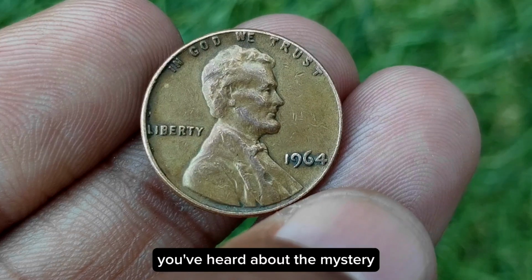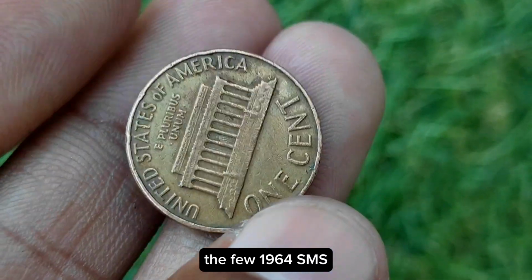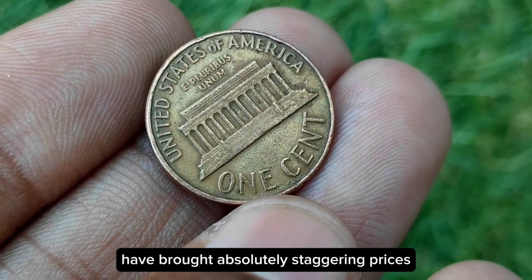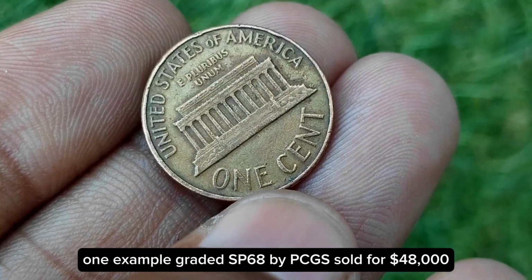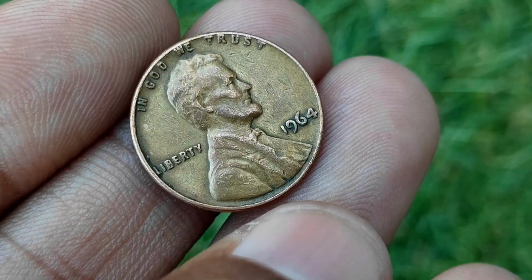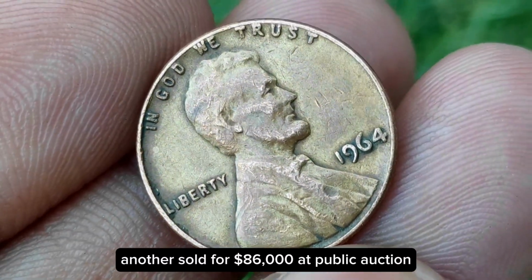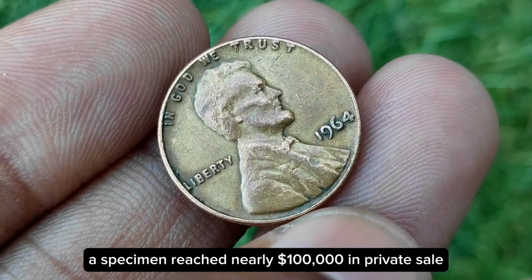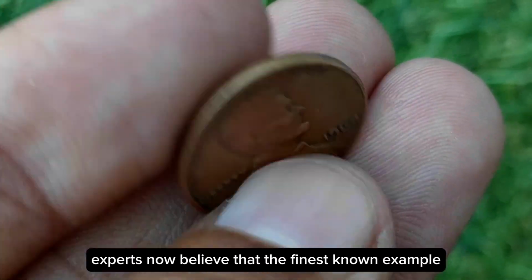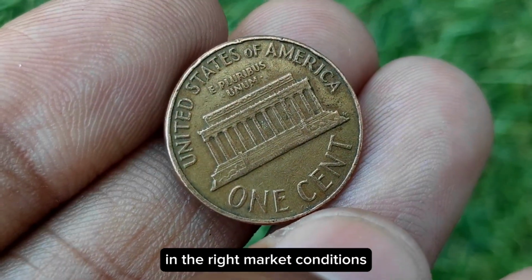You've heard about the mystery, you've heard about the rarity, but now let's talk about value. The few 1964 SMS Lincoln pennies that have surfaced on the market have brought absolutely staggering prices. In 2005, one example graded SP68 by PCGS sold for $48,000. In later years, another sold for $86,000 at public auction. By 2021, a specimen reached nearly $100,000 in private sale. Experts now believe that the finest known example could fetch $150,000 to $200,000 in the right market conditions.